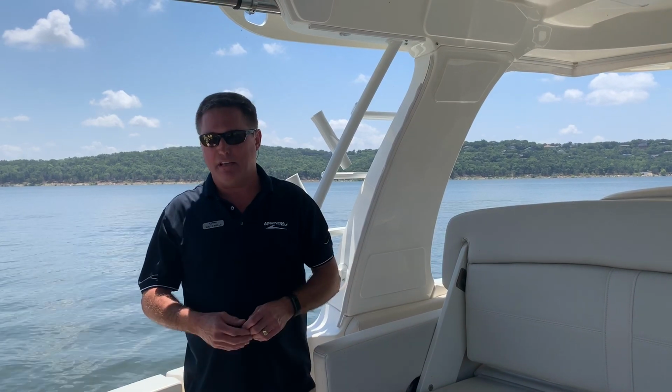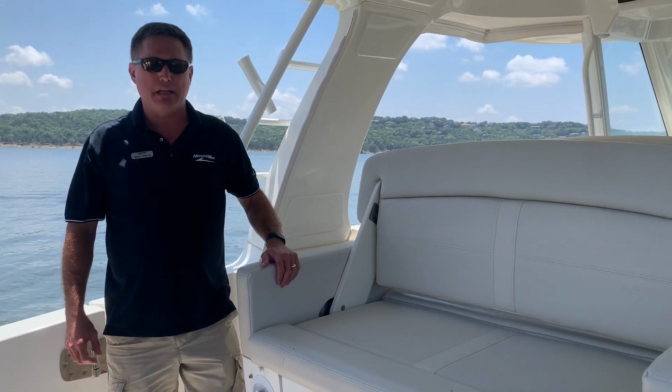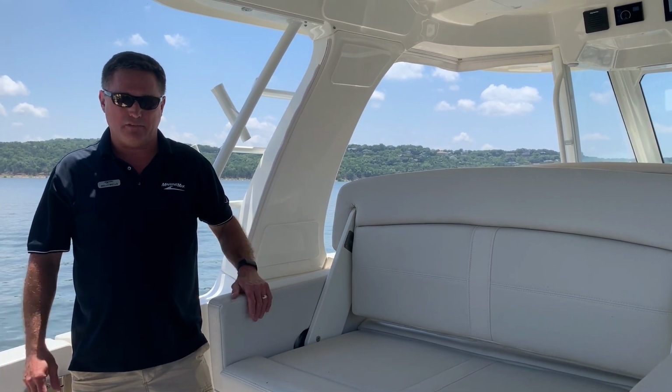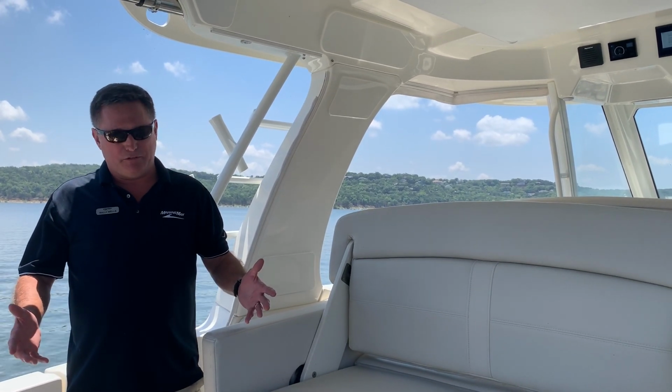We're out here on Texoma by the islands, and we're on this beautiful 2019 Boston Whaler 350 round. Has triple 350 Verado engines on the back for a total of 1,050 horsepower. And if you want to fish from this boat, you can.